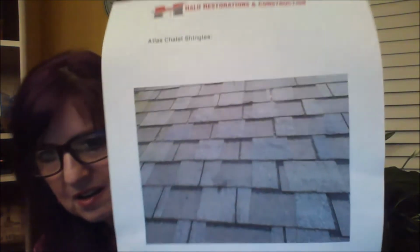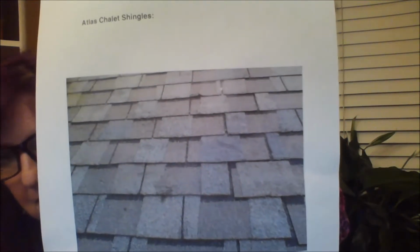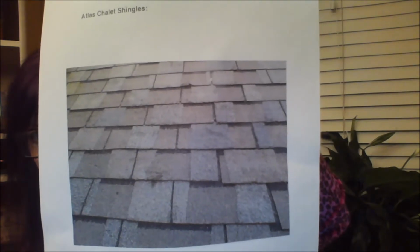Here is a picture of the Atlas Chalet Shingles. Again, they are faux architectural shingles. They are three tab faux architectural shingles with a dimensional appearance. They're supposed to look like the more expensive architectural shingles, but they were much more affordable. They come in a variety of colors and a variety of granule thicknesses. You know, that grainy stuff that goes on top of a shingle.